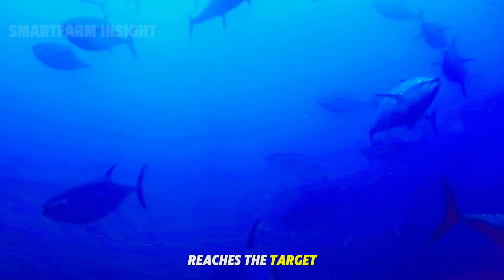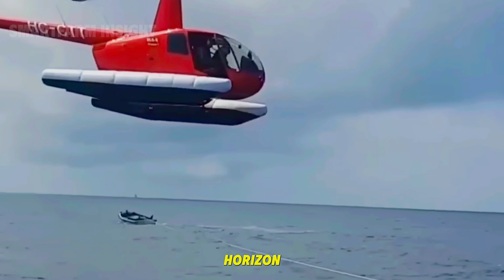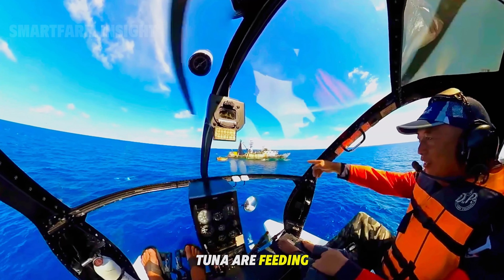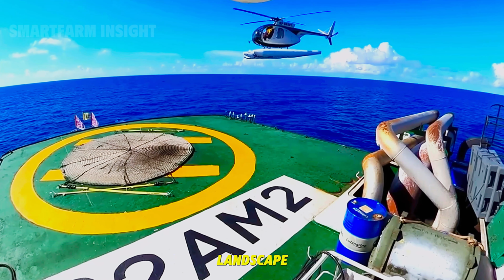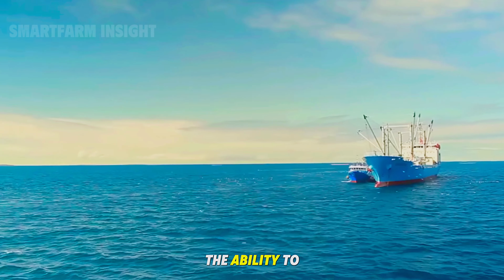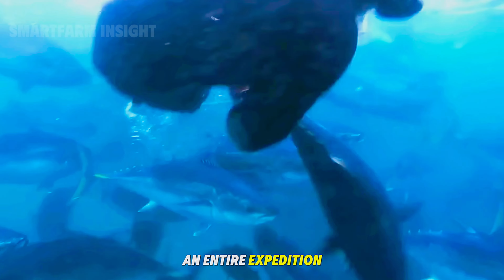Once a vessel reaches the target region, the search becomes more intense. Spotter planes and helicopters sweep the horizon, scanning for surface disturbances, shimmering shadows, or flocks of seabirds, all signs that tuna are feeding below. Meanwhile, onboard sonar systems map the underwater landscape, detecting schools hundreds of meters deep. This combined approach reduces search time dramatically, ensuring the vessel can act quickly while tuna are still concentrated. The ability to locate a school can determine the success or failure of an entire expedition.